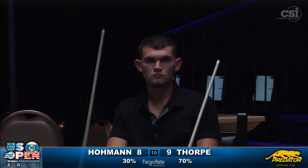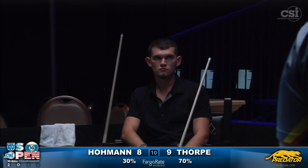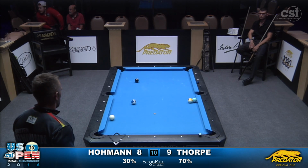Billy's in the driver's seat, and he knows it. You see that? That's a lean and hungry look. His ears are flapping.